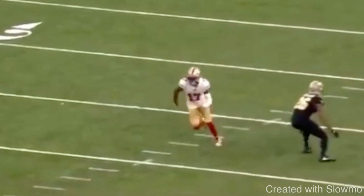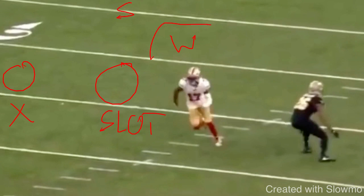So anytime you come off the line of scrimmage, let's keep it real simple. I'm going to draw it over here on the screen. Let's say this is the outside receiver, the X, and this is the slot wide receiver right here. Maybe we have a will backer to the inside, and a safety over the top of you. They're both in zone, and maybe this corner is playing the flats, or maybe he's got a deep fourth. But essentially, that's the safety on you.